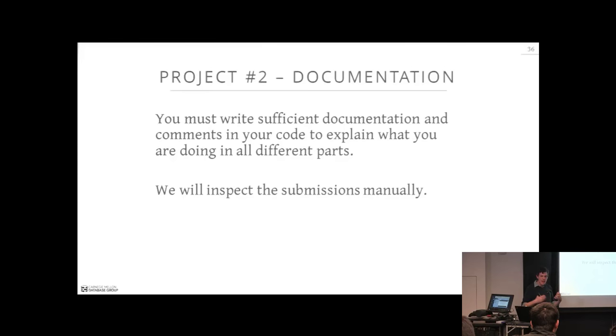Because the idea is that when you go out into a company, if you wrote code without documenting what you were doing, you'd probably get fired. They'd probably reprimand you. So this gets you in the habit of writing production quality code now, and that way we can correct any mistakes that you may have along the way.